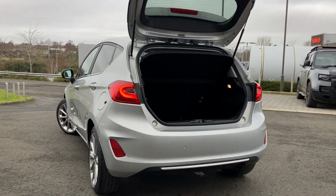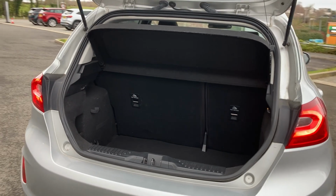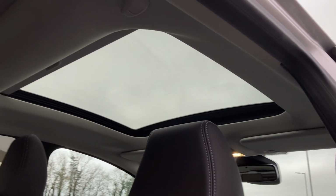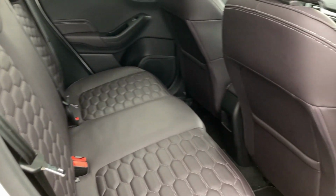As we enter now beneath the tailgate, we can see the load space and the 60/40 rear folding seats. Entering into the rear of the cabin now, we can see the sunroof from the inside and the black Ruby hexagon seats with ISOFIX child seat mounts.